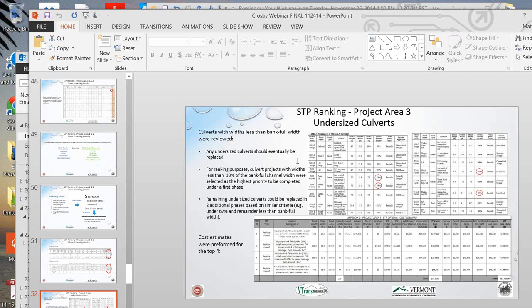And with the understanding that those remaining undersized culverts that are under the bank full width should likely be replaced in different phases using a similar criteria. For example, the second phase could be all structures that are 67% less than the bank full width, and then finally anything that's just less than the bank full width. But it really depends on how many culverts really would want to be tackled under each phase. And so once we did that, we just came up with a cost estimate for those top 4. As a reference, it wasn't really used for any ranking.